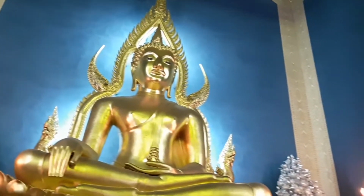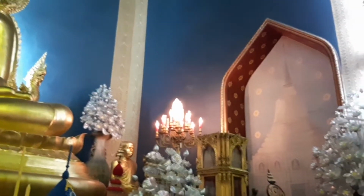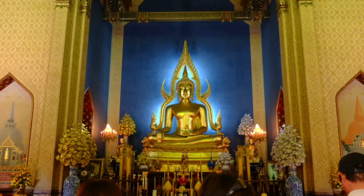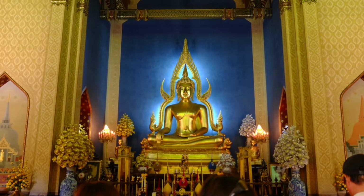If anyone has ever gone to Phitsanulok province and seen Phra Phuttha Chinnarat, they might note the similarity. In fact, they may realize that it looks exactly the same. That is because this Buddha sculpture is a replica of the real Phra Phuttha Chinnarat.